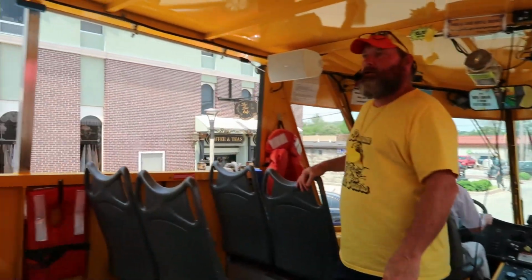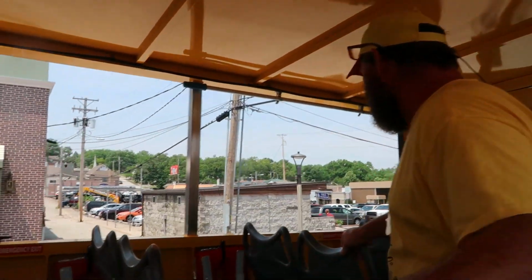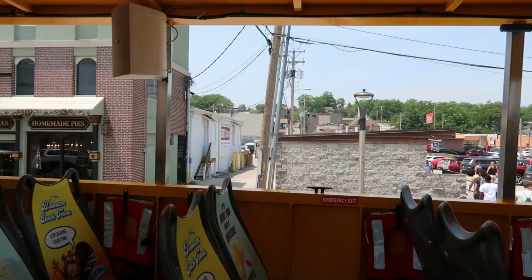All right, the third thing that's free in this town is coming up on your left. It's these public restrooms. They won't charge you a dime to go in there.